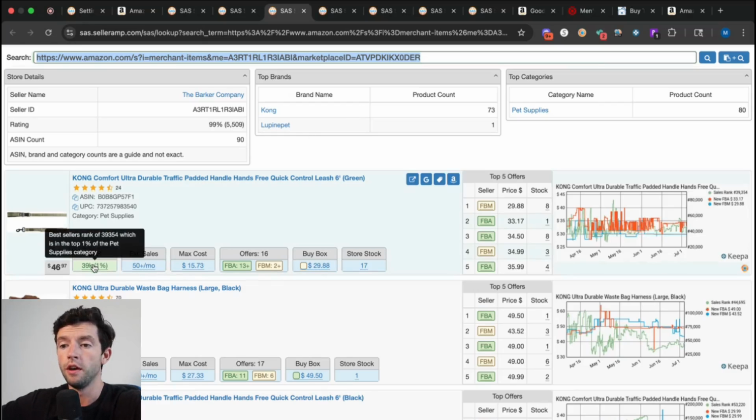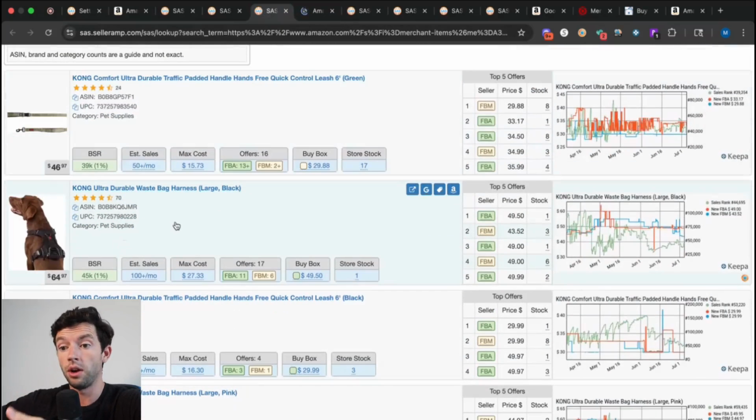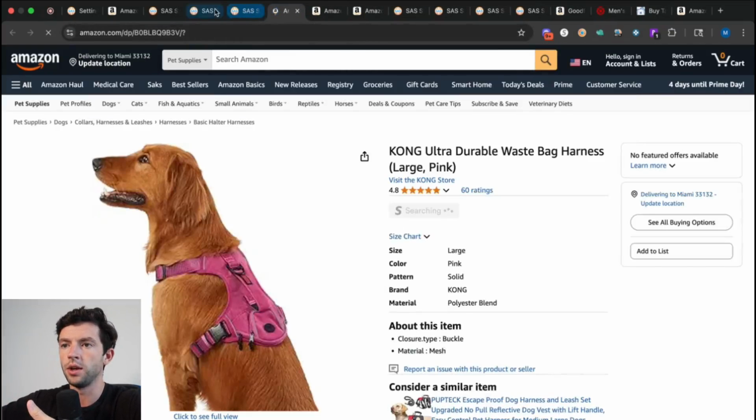So for example, we can see 40K BSR. Let's take a look at that right here, right? We can see this is a black large harness. We just took a look at a black extra large harness, but this is looking like based on that max cost, that's going to make sense as well right here. So we can see 37 right here, but lowest price is 49. So we can take a look at that too as well.